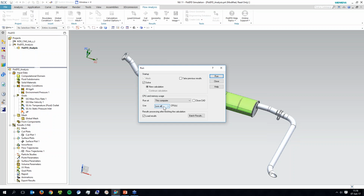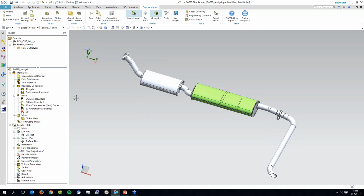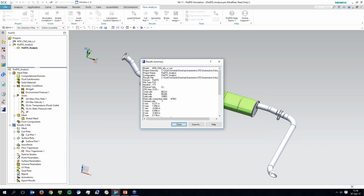Now FlowEFD is a parallel processing software by default, so you can run this on as many CPUs as you wish. You can run it on an external machine if you wish, so you can add a network computer and that will do the number crunching for you on an external machine, just so it frees up your desktop for you. And this particular model, let's have a quick look. If I go into the summary, it's pretty low, only about 60,000 grid cells, and the actual CPU time was less than an hour. So you're looking at about 40 minutes there, roughly, give or take.